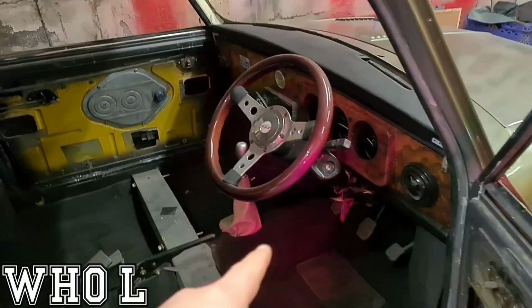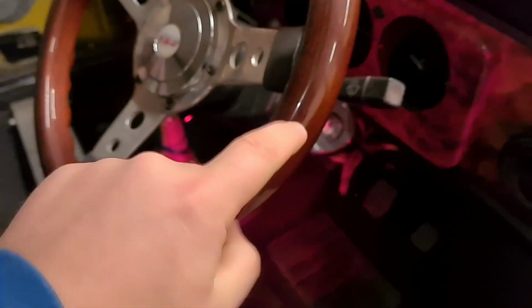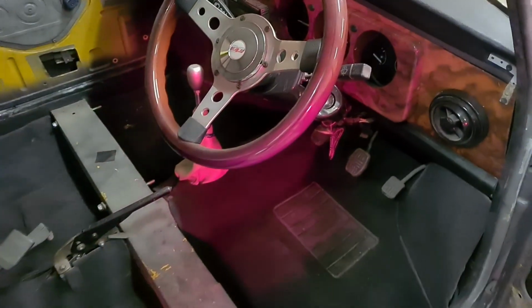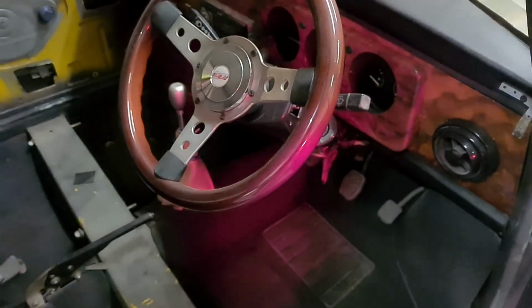Do I keep the brown steering wheel? Or do I get a nice steering wheel? Maybe a leather wrapped one? But this is wood. It's literally a wooden steering wheel. I love it. No, I'm not changing it. Don't mind that. I was going to ask you to comment down below if I should keep the steering wheel, but I don't need you to. I'm keeping it. It's not going.